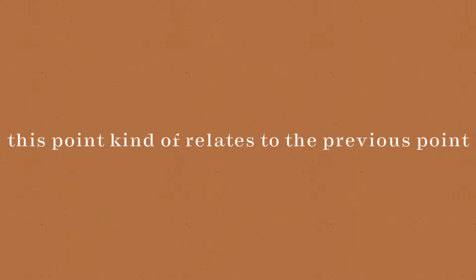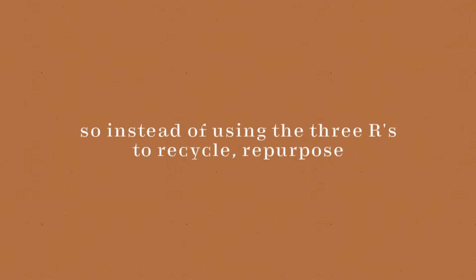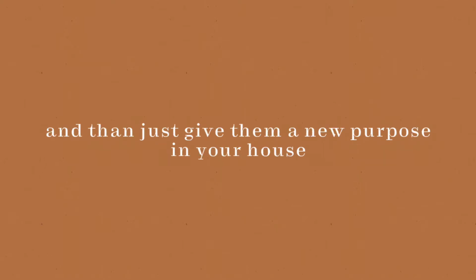This point kind of relates to the previous point, but I think it's a bit different. That is to shop second hand. So instead of using the 3 R's to recycle or repurpose the items which you already own, try and rehome some items that maybe previously have been loved, and now you can give them a new purpose in your house.